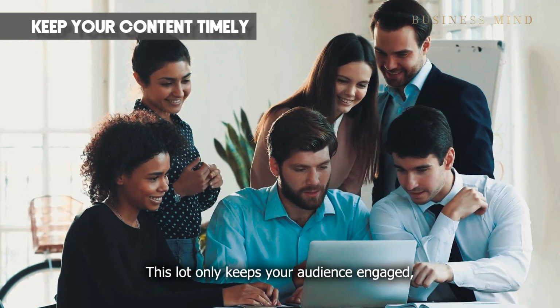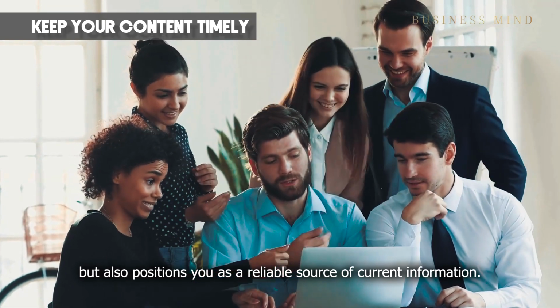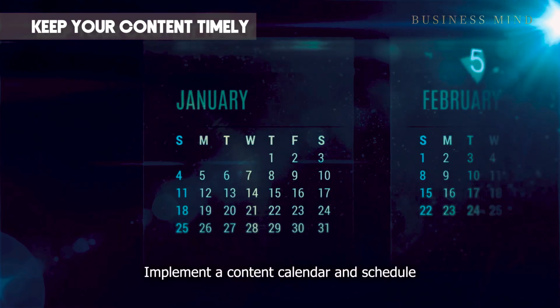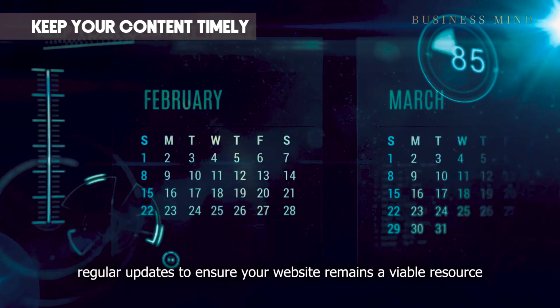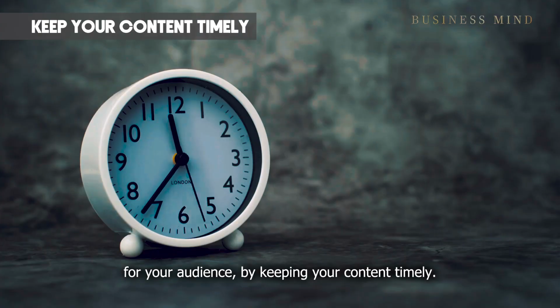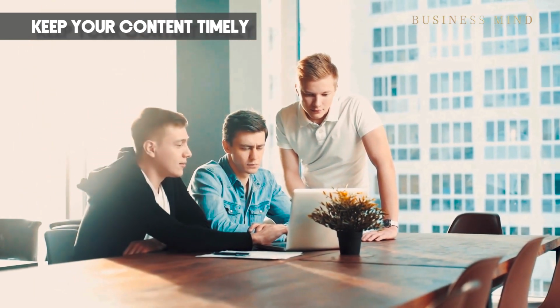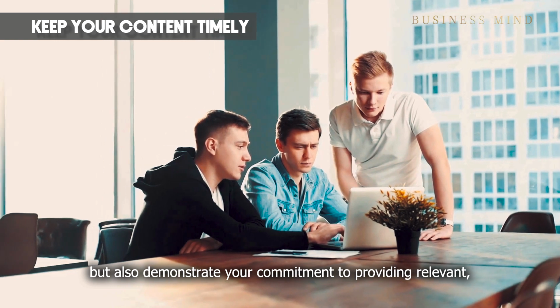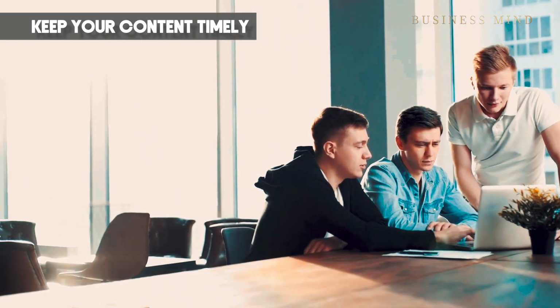This not only keeps your audience engaged, but also positions you as a reliable source of current information. Implement a content calendar and schedule regular updates to ensure your website remains a valuable resource for your audience. By keeping your content timely, you will not only enhance your SEO efforts, but also demonstrate your commitment to providing relevant, accurate, and valuable information to your visitors.